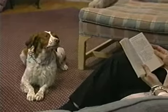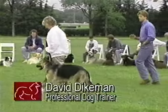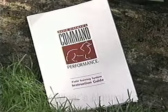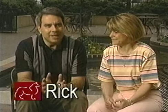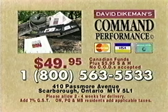Dog owners, now you can have a trained, well-behaved dog. One that goes where you want him to go, comes when you call him, sits, heels, and responds with a noticeable difference after just one lesson. Guaranteed. It's David Dykman's Command Performance Dog Training System. Command Performance comes with 2 full-length videos, 10 easy-to-follow field cards, a 15-foot professional training lead, and David Dykman's Command Performance Owner's Manual. I'm so convinced my Command Performance system can work with your dog that if you don't see a dramatic difference after just one lesson, simply send it back for a full refund. The results are astounding. I think that anybody with any dog using this system can have a well-trained dog. Order now and have the kind of relationship with your dog that you've always wanted. The first 20 minutes proved to me that it works. The difference is like night and day. It's just wonderful. To order Command Performance, send check or money order for $49.95 plus shipping and handling to the address shown. Write or call now.